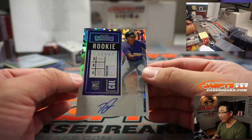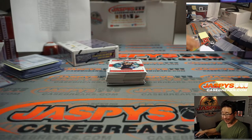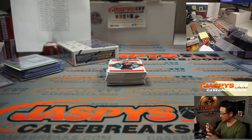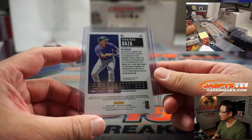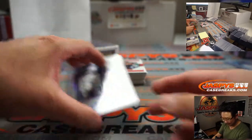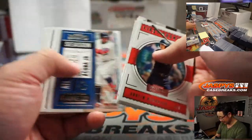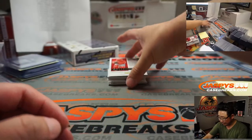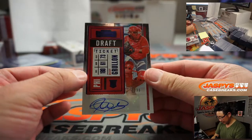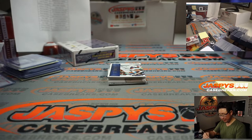Jonathan Daza, 12 out of 23, cracked ice autograph for the Rockies. Anthony for the Rocks. Steve Harvey. What a treasure. We got Davey Grouillon, 19 out of 99. 1999, that's Prince. That goes to Nick Sanders and the Fightin' Phils.